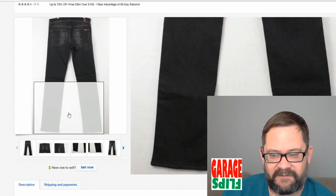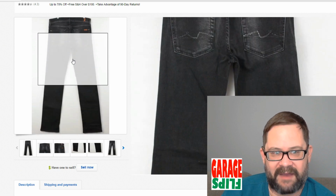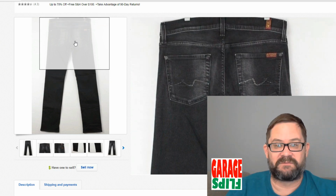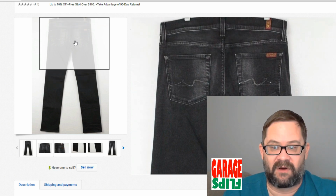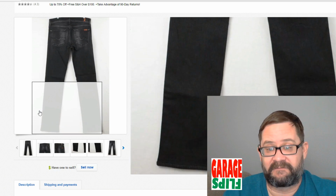But don't forget, guys, don't get too hung up on the white background if you're not willing to do post-processing, editing. The most important thing is to get a good exposure on the actual item, which I think I did here. I think this looks good. This is good enough for me.